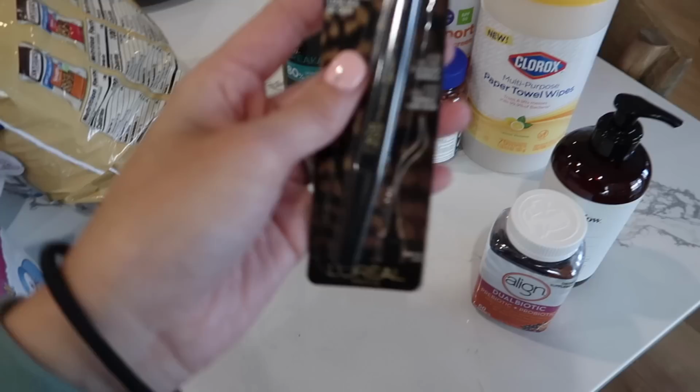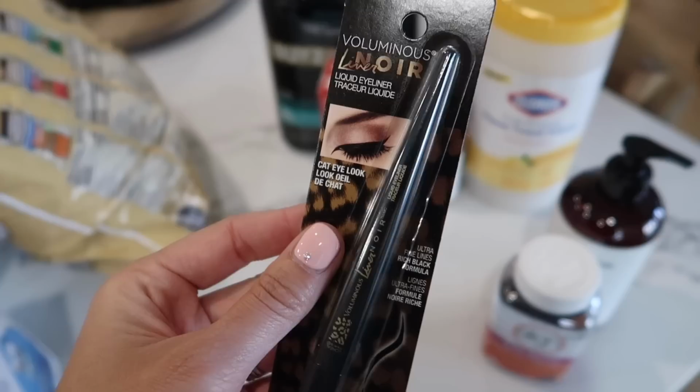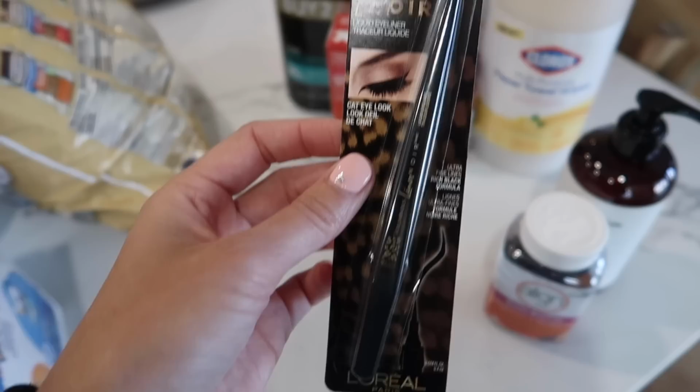I've never used this one before, but I've been kind of enjoying liquid eyeliner again. I kind of took a break from it, but I'm kind of missing it. So again, let me know if you guys have used this before. It looks like a good one.